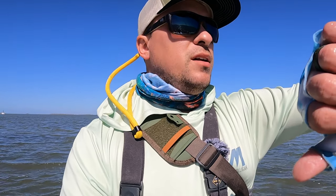Holy cow, guys, that's what it's all about, man. One of the biggest trout I've caught in, I don't know how long. The biggest trout I've ever caught is 28 inches and it was 6 pounds. It was in July of 2019. And here we are, February 3rd, 2024. And here we are, finally catching a biggin.